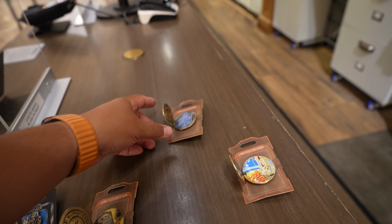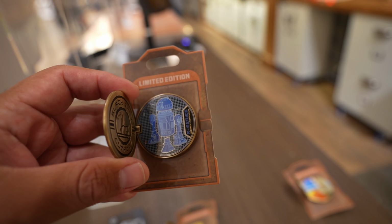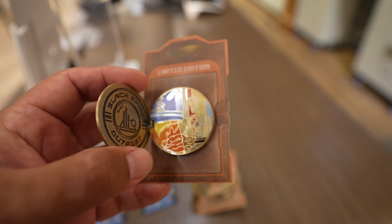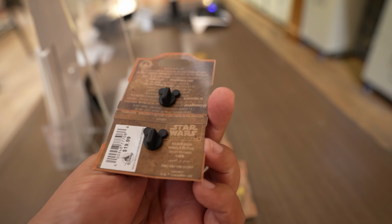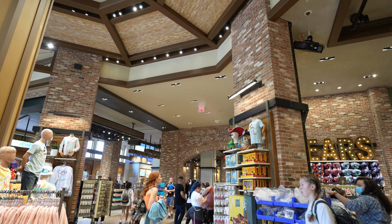$19.99. Looks like they have an R2-D2 pin, or R-Series pin. $19.99. And then lastly, there's this pin. I think I showed you guys this one the other day at DCA. It's that droid that's at Ronto Roasters, but this one's also pretty cool. This one's $19.99. But besides that, I think that's basically it for World of Disney today.